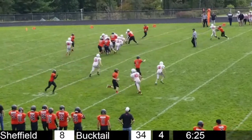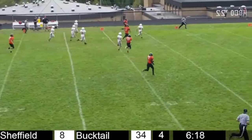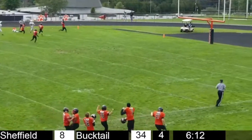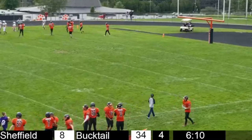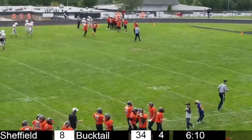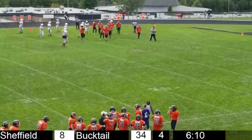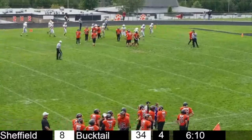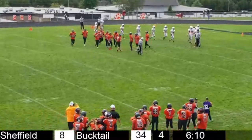Barr back to pass, swings it out to Mott McAloosh. Mott McAloosh has a whole lot of green in front of him. Gage Mott McAloosh, one man to beat. He's gonna go all the way, Gage Mott McAloosh, for the Sheffield touchdown. 72 yards for Mott McAloosh. Gives the hometown crowd something to cheer about here late in this ball game.